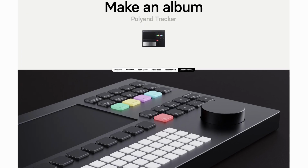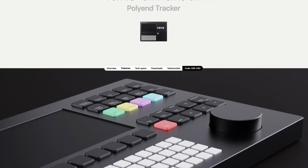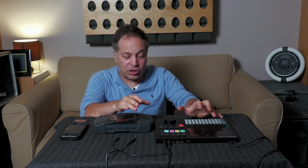But we don't have a tracker. And this is where I bring in my Polyend tracker. Now, this is a hardware tracker, sampler and sequencer and effects unit and all manner of stuff. It's even got a radio in there if you want to sample off the radio.